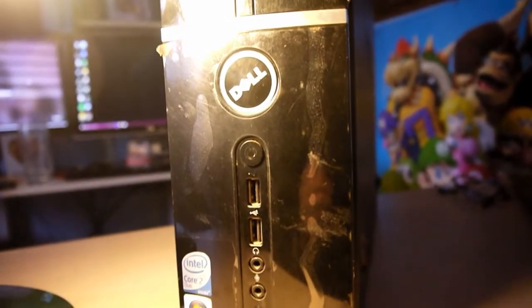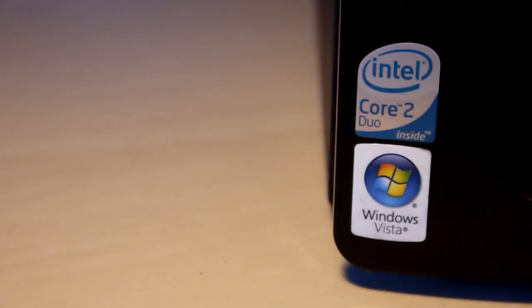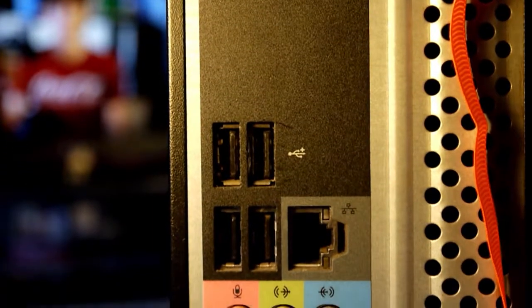So underneath these two dead drive bays, we find ourselves an old Dell logo, power button, two USB 2.0s, 3.5mm audio and microphone jacks, and two stickers that you thought you'd never see again: Core 2 Duo and Windows Vista. Feel old yet? Okay, so what I don't understand is that on the back here, we have two PS2 connectors, even though both the keyboard and the mouse are USBs. So for visual outputs, we have a VGA port, and I don't know what that is next to it, four USB 2.0s, standard old LAN, and microphone, sound, and other sound, audio jacks, that's the word.